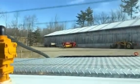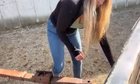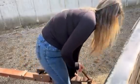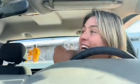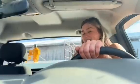Really kind of right in the way. Alright, there we go. I just had to pop her in 4-wheel drive. I'm sweating. I have 3 of the neighbors watching me. I'm still on my first try, but I had to pop it in 4-wheel drive because she can't get over the hump. Stress level is crazy.